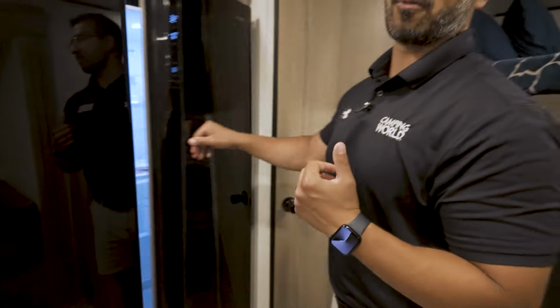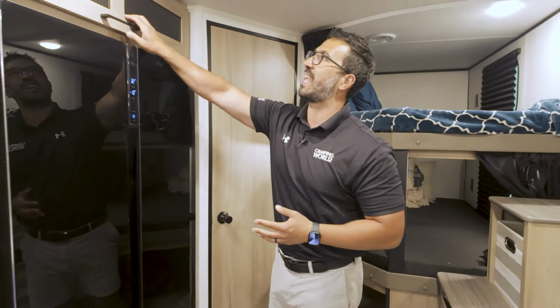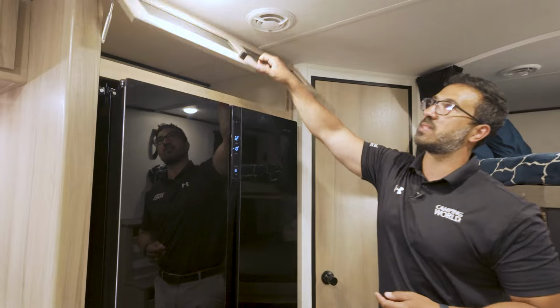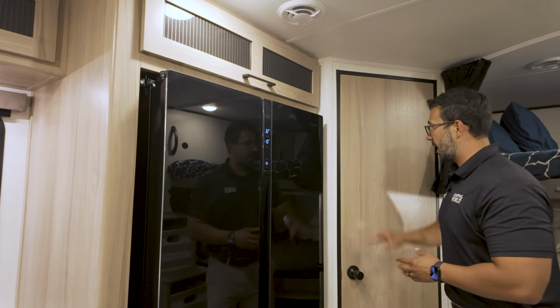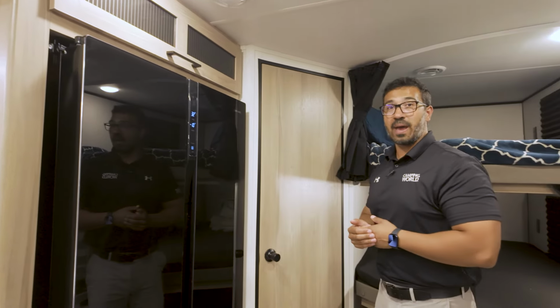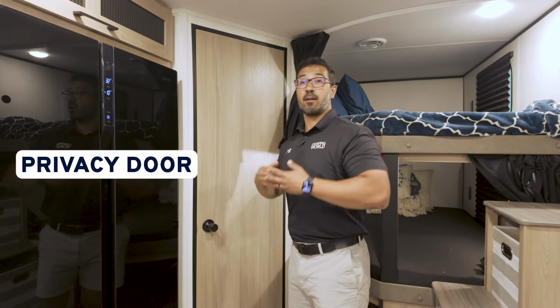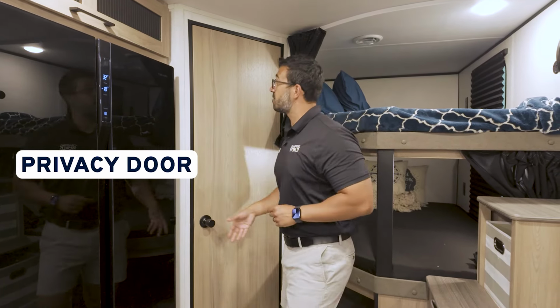Love that they give you a big fridge. You can never have enough cold storage. And again, great utilization of space by giving you the additional space right up top there. They didn't waste a bit. The door leading into the bathroom, full privacy door because no one wants to hear what's going on in there or smell it. So thank you. Big fan of that right there.